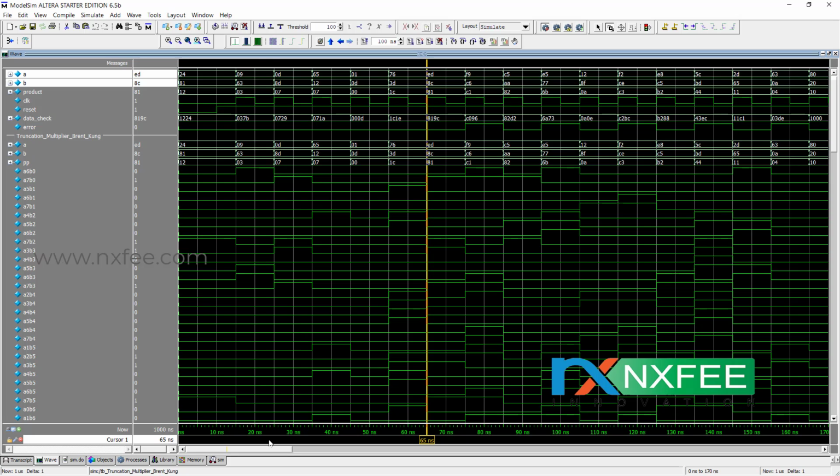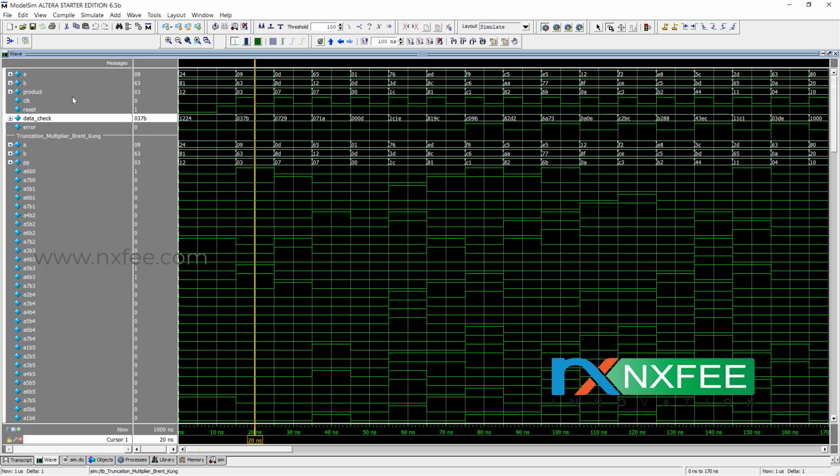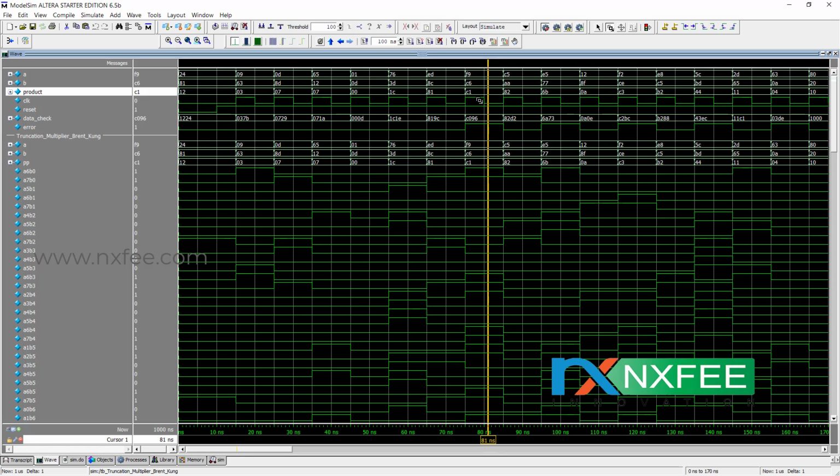For example, 09 times 60: the original output is 037b, but the truncated output provides only 03. Similarly 03, 07, 07, 00 are inputs and outputs, and some errors are present. These are approximate errors, because the truncated multiplier works only at an approximate level, not an accurate one. That error is a low-noise LSB error. Here the output is C1 but the original output is C0. In the same way, only a 1-bit LSB error occurs in this approximate multiplier.